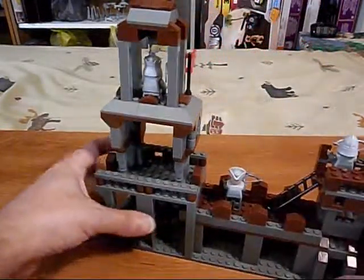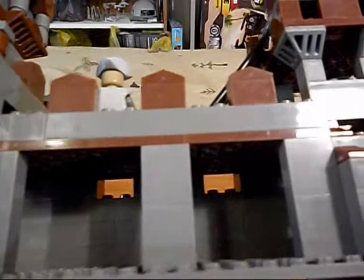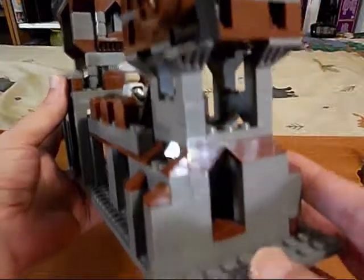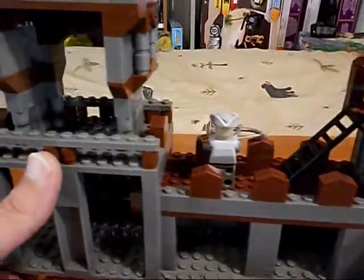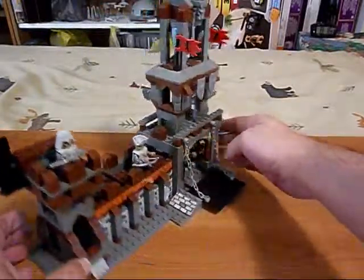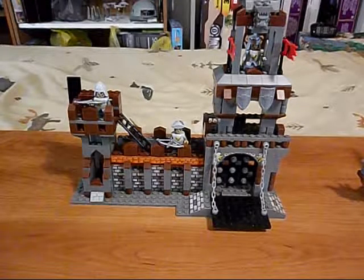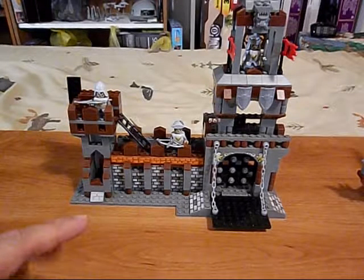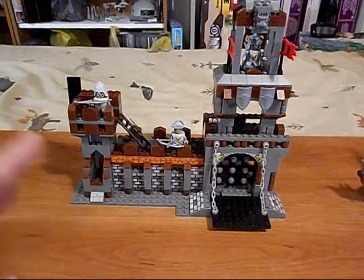Let's have a quick look at the back. We can see in there all the bricks, hopefully, that form that forward wall that the stickers cover up. And here's our odd structure off to the side. And that's pretty much it for this castle. I have to say, this is an ugly castle. Almost all in dark gray and brown. Very ugly. I got this set for the boats more than for the castle.